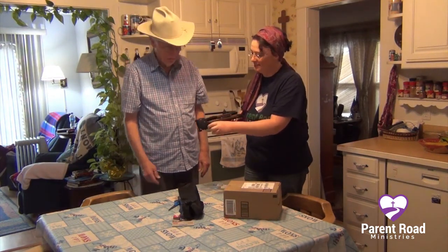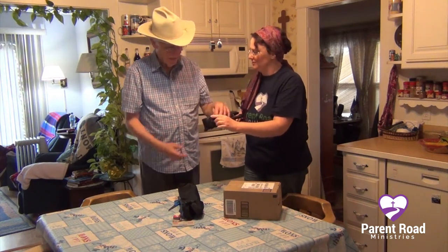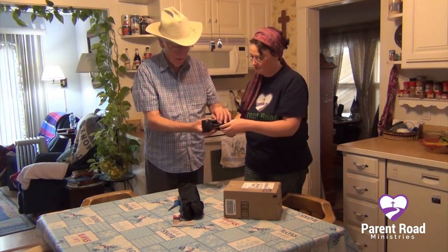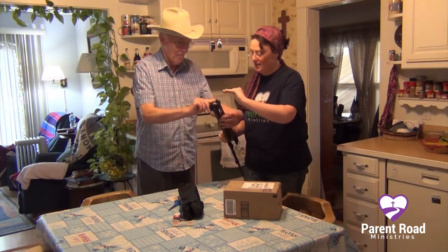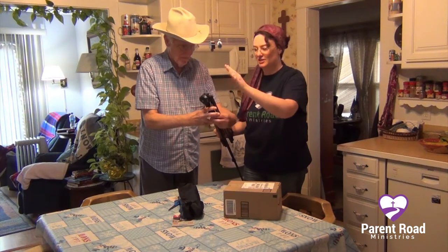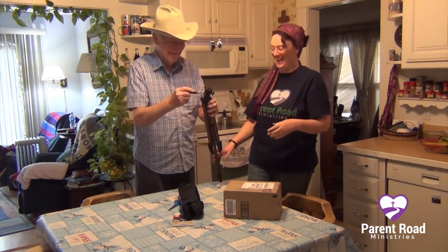Isn't that great? So we mount our camera on the top and then we can adjust it and make sure it's level. I love that. It's got a little handle here to adjust things. It'll adjust this way and it adjusts turning around and it adjusts lots of different ways. There you go. I love it.